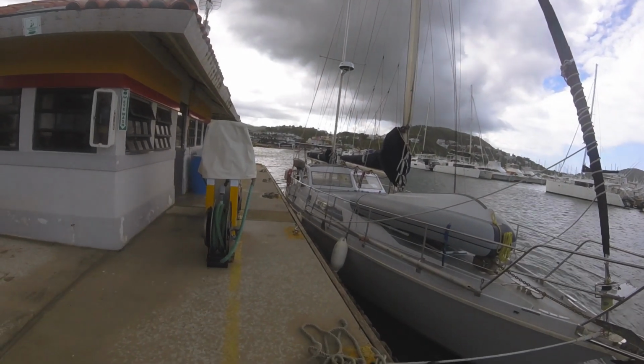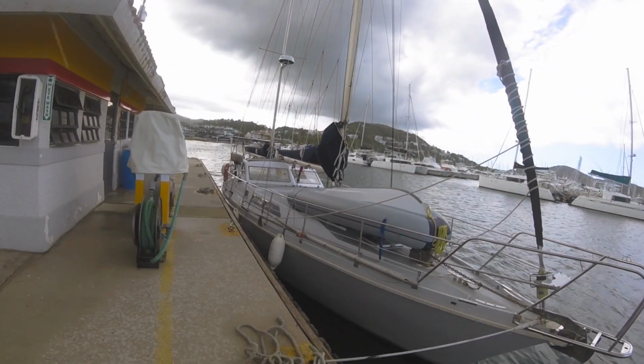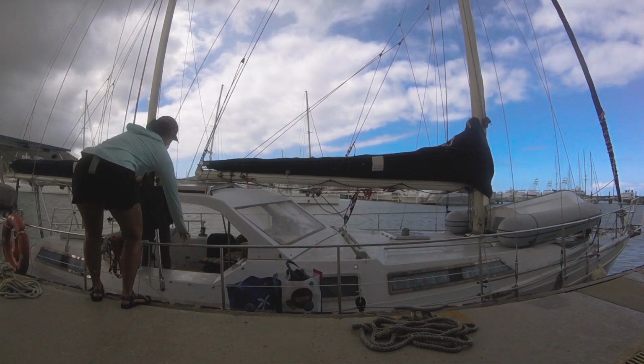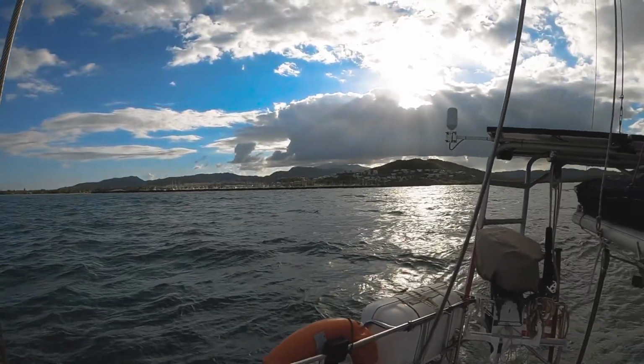As Panda Boat. Not only did it feel good to stretch our legs on land, but it was also nice to stretch our sea legs again, sailing back to our little anchorage.